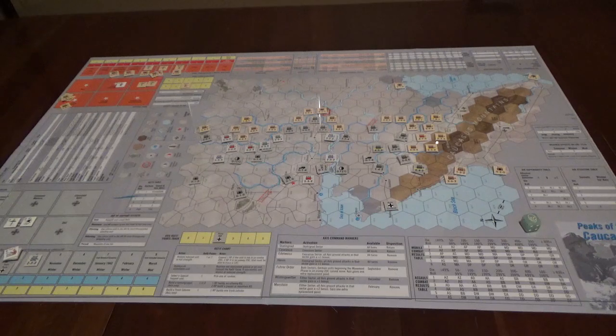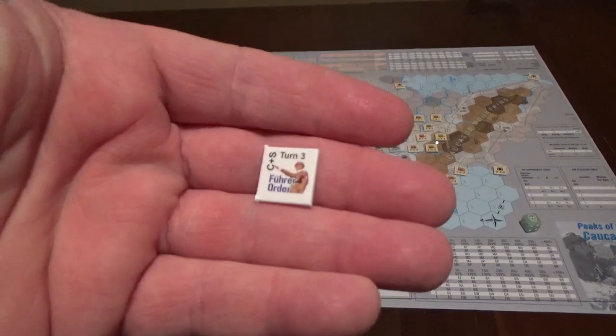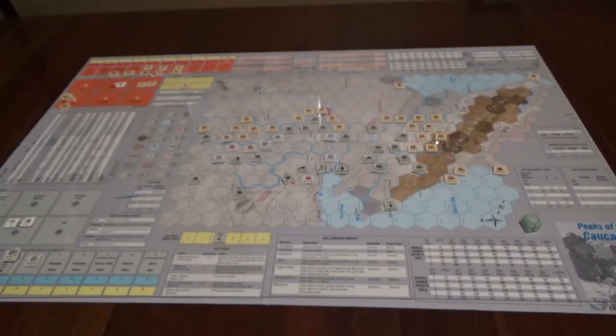Okay, so here we go with the September turn. We'll start right off the bat with the command cups. Now, the Germans have to add into their cup the marker from Der Führer into here. So I'll add that into the cup. Shake it up. The Soviets have no new ones to add in.